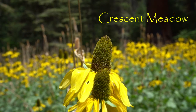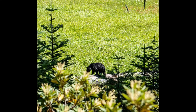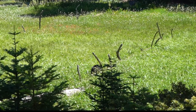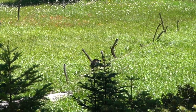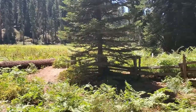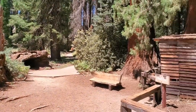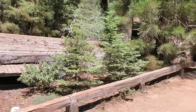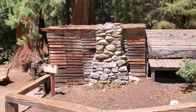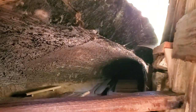Crescent Meadow had all of the best things Sequoia National Park could offer. Beautiful meadow, wildflowers, sequoias, old cabins, bears. We just walked up to a place called Tharp's Log, and it is a sequoia tree that fell, and I guess Mr. Tharp turned it into a cabin. No, this is cool.